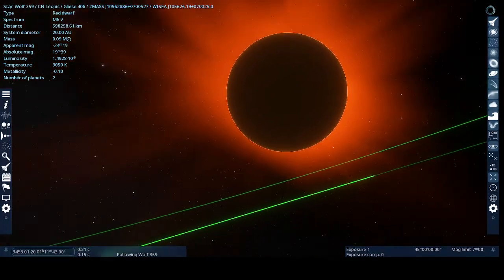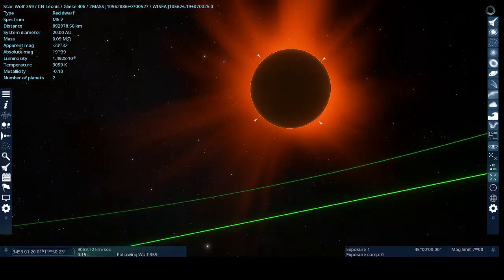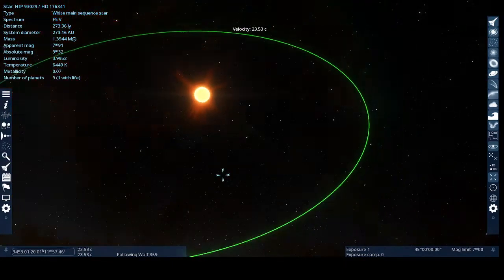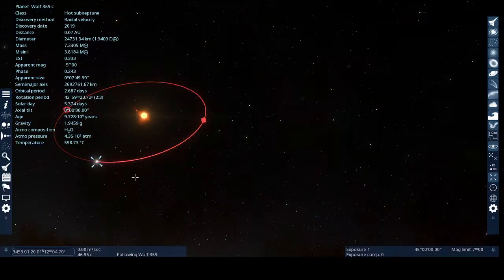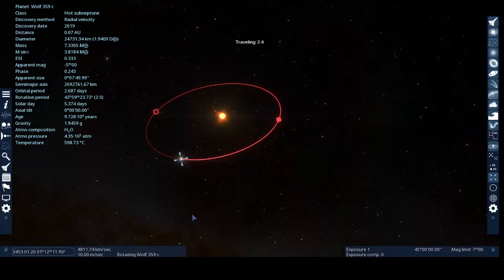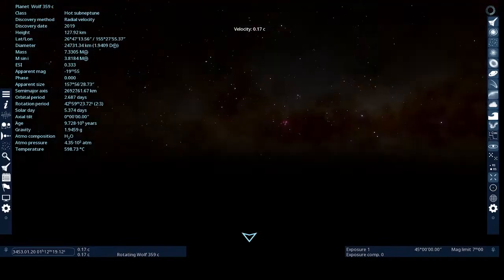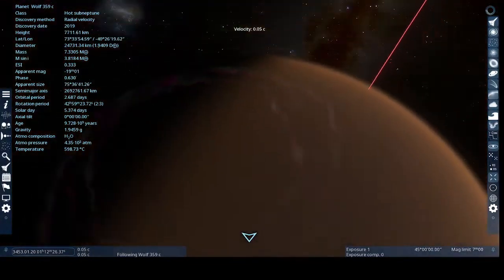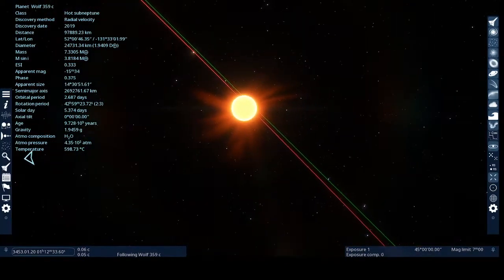A red dwarf star is a star which can basically release luminosity, meaning heat, but it is still not a life forming star because red dwarf stars are so unstable that they give off a very high amount of solar radiation. Okay, it has a planet of Neptune class. Okay, fire on the dark side. It also has aurora. Now again we are glitched inside it. So this is Wolf 359, basically a red dwarf star.